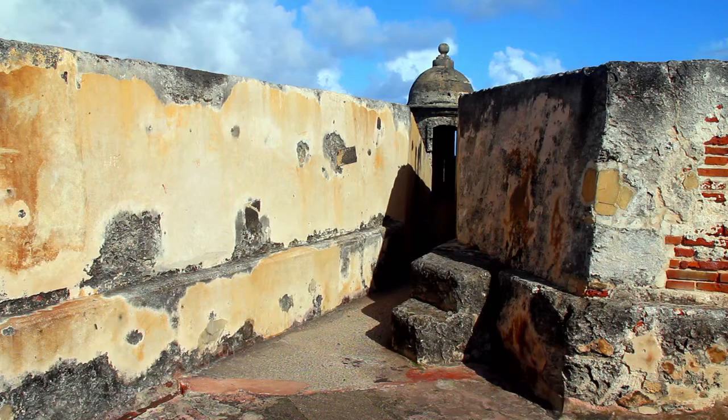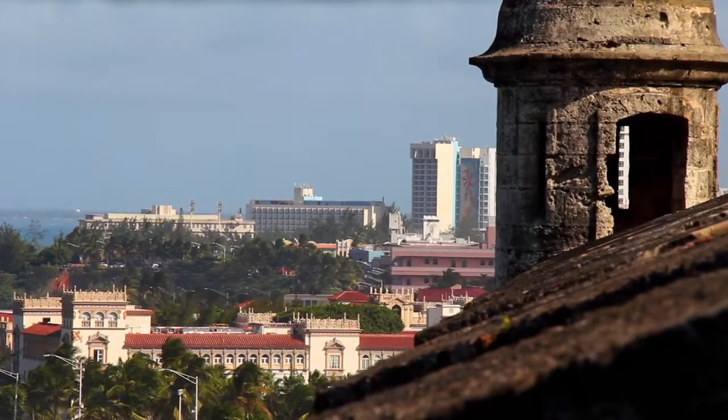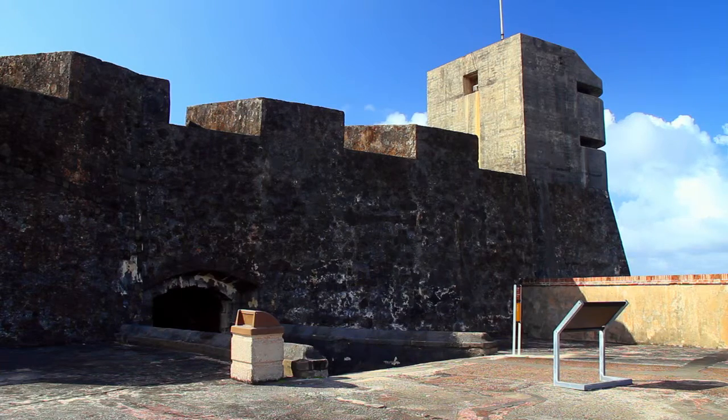San Cristobal is perhaps the largest fortification in the New World built by the Spaniards. Started 100 years later than El Morro, more or less 1635, it was built to protect the land. El Morro protects water, San Cristobal protects land. It has 3 levels, but has a massive defensive system of outworks. It was used during the last 2 attacks against Puerto Rico, 1797 and 1898.